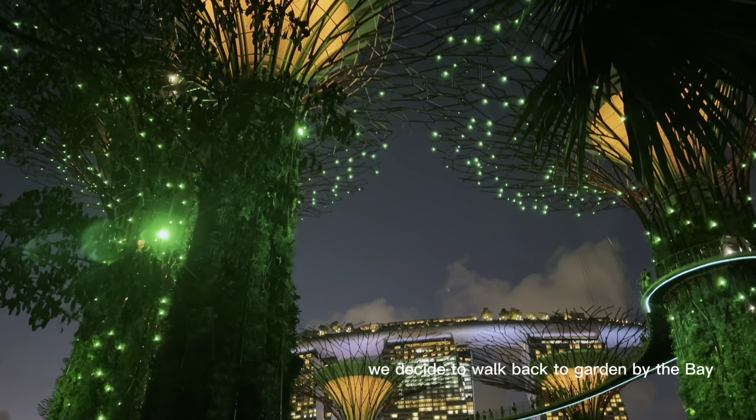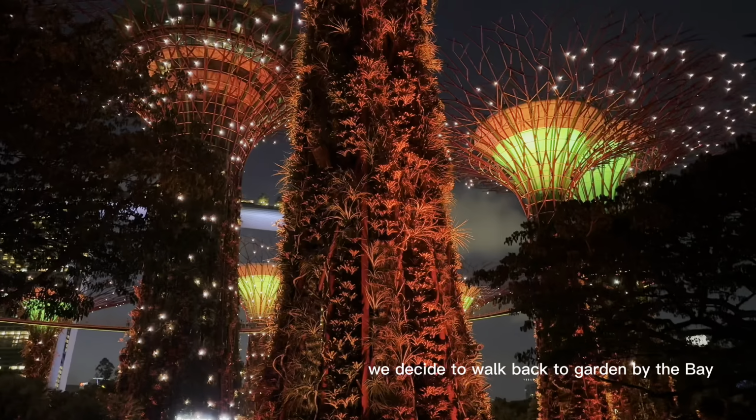After catching the sunset, we decided to walk back to Gardens by the Bay for the light show. It is a must-see attraction if you're in Singapore.